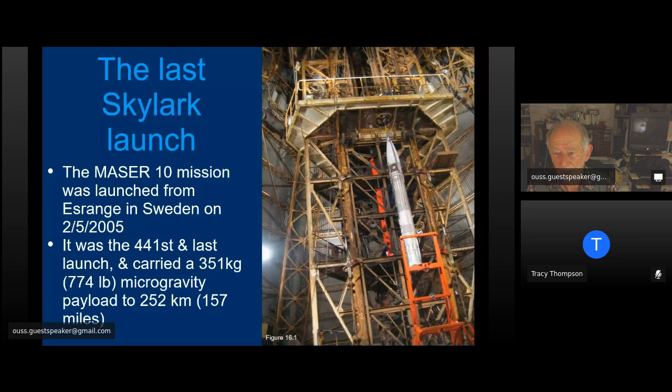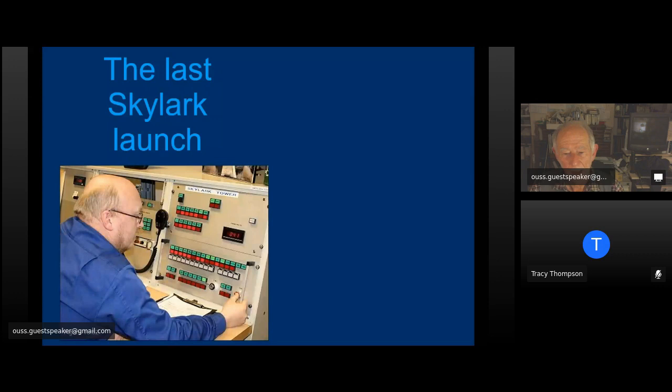And there it is being hauled up inside the enclosed launch tower. The booster is in that orange color in the background. And then the payload is being hoisted up to be put on top. And there's the man pressing the button. And there's the very last launch.